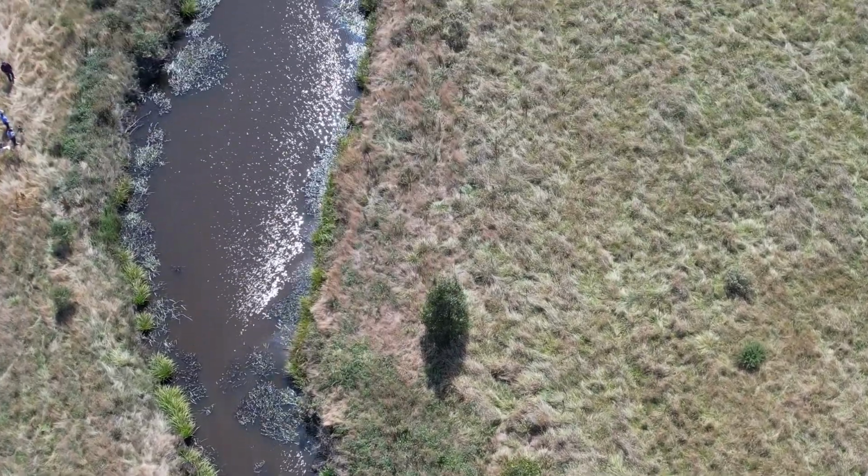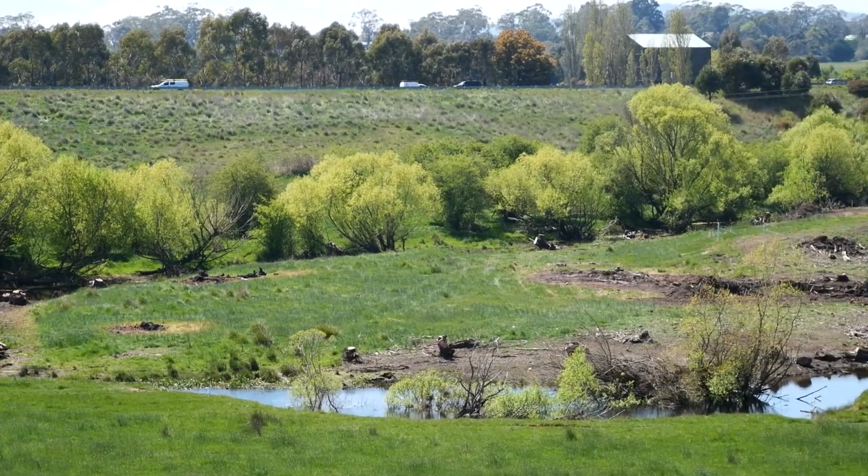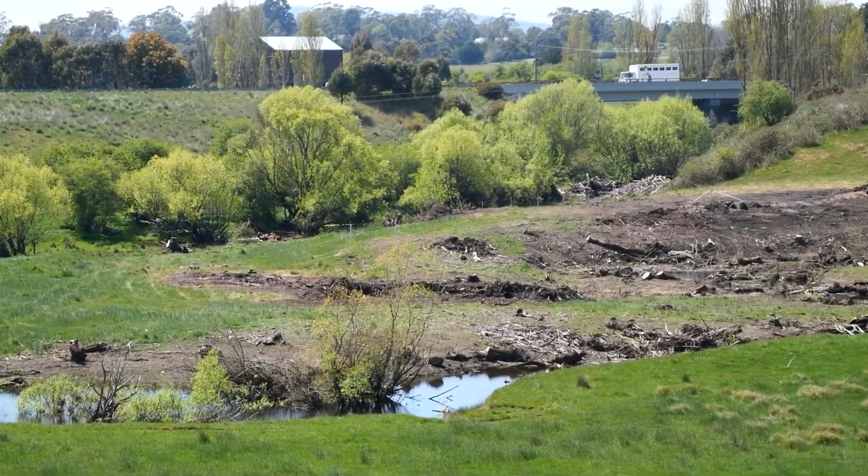Their findings so far indicate that willow species within the river's embankments is the largest contributor to poor aquatic habitat within the upper Campaspe River. In years to come, I'll be able to point to the native trees from the Calder Freeway and say, I played a small part in that. And that's pretty cool.